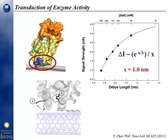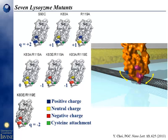And so we dreamed up an experiment where we asked, what if we mutated the protein? What if we knocked out this positive charge and made it neutral? Could we change our signal strength? Now notice, where we propose to do this knockout is far from where the peptidoglycan binds. It's nanometers away from where the peptidoglycan is being broken catalytically. And so it's reasonable to assume that we're not going to change the chemistry of lysozyme by changing something down here. But of course, we do have to actually go and test that.